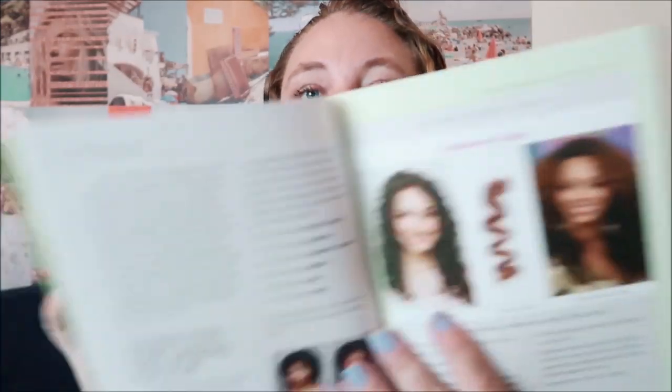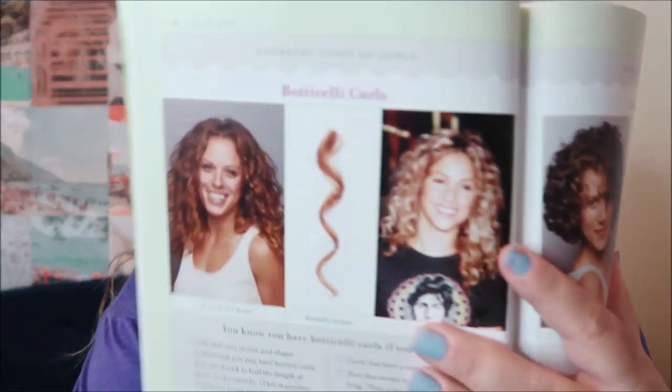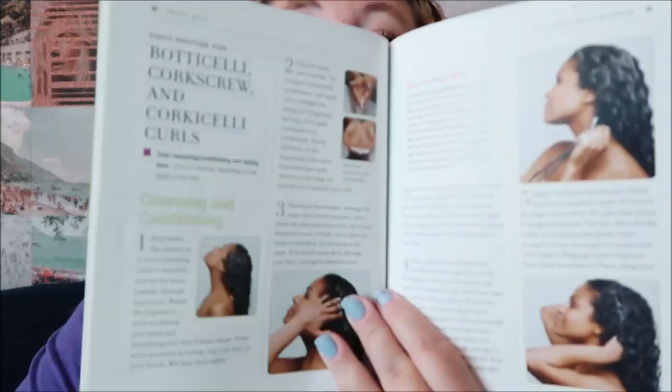So you have to identify your curl type, and it tells you about different springs and stuff like that. And I have determined that I have this type of curl. After you figure out what type of curl you have, you go to your actual hair washing method, so cleansing and conditioning, and then styling and so forth.